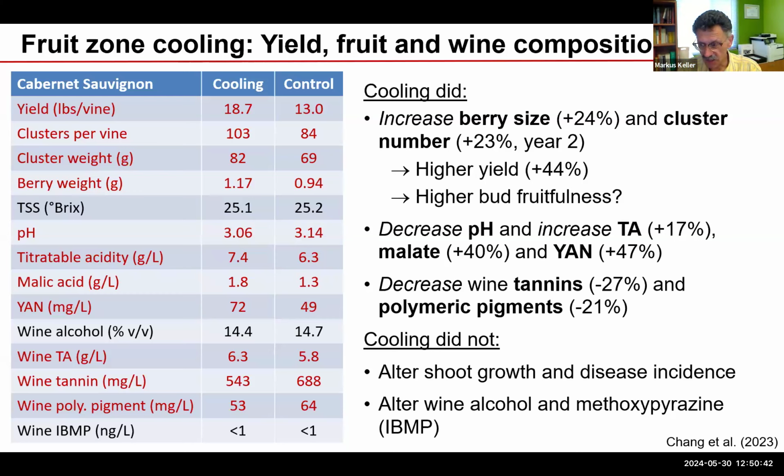What cooling did not do is change shoot growth. We did not get more shoot growth with the cooling. We did not increase disease incidence. We did not get more powdery mildew. We didn't get any botrytis or any bunch rot on these clusters. We also didn't change the alcohol level. We had initially thought we would get lower Brix in the fruit, but that was not the case. So same alcohol in the wine and no methoxypyrazines.